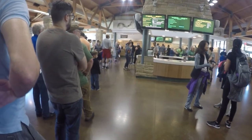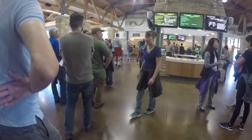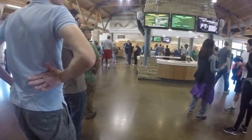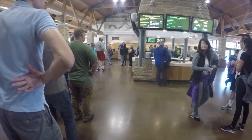The line for Mammoth Cave on Saturday, 8:20 in the morning. And the famous park ranger right there. He does the historic tours. His family has been doing Mammoth Cave tours for generations.